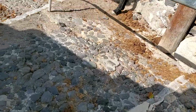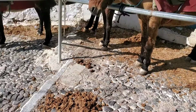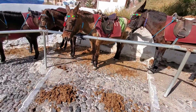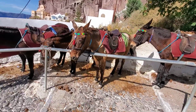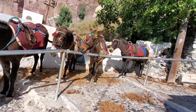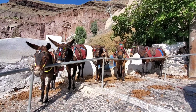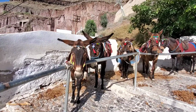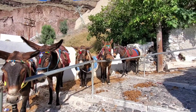So you have to be careful because you can step on donkey poos. There's a lot in this island. I think there's a lot on these steps. So hello there. Hello cute donkeys. You are so cute. Oh gosh. Hello, you are so cute. Hey, you are so beautiful, all of you. I like your headdresses. That is so cute. I love Christmas.